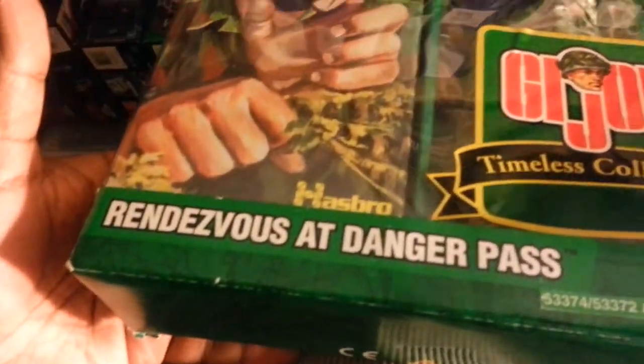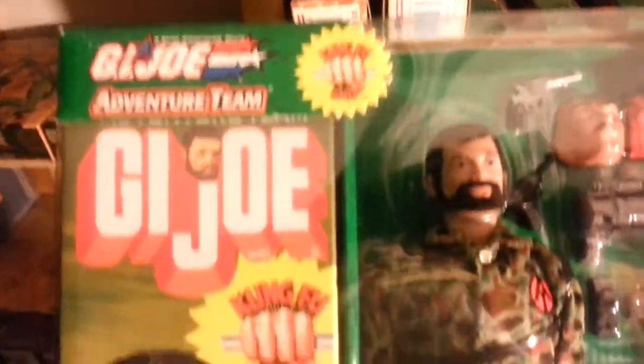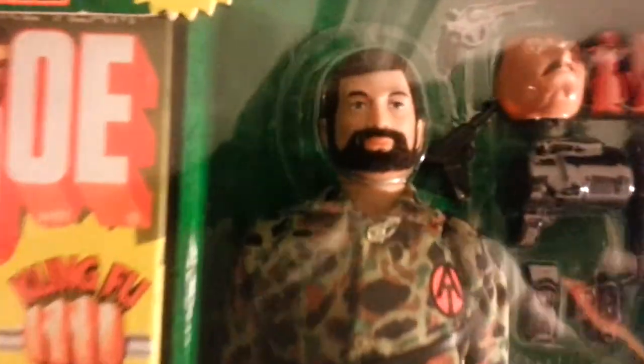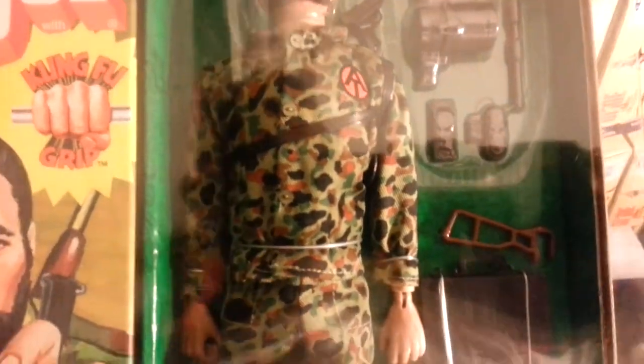This is the Timeless Collection version of G.I. Joe. Came out in 2004. And this is the Rendezvous at Danger Pass. It's from 2004. When I first saw these guys, I said, man, I have to have those. But the pricing on these guys were at the time for me a little too much.